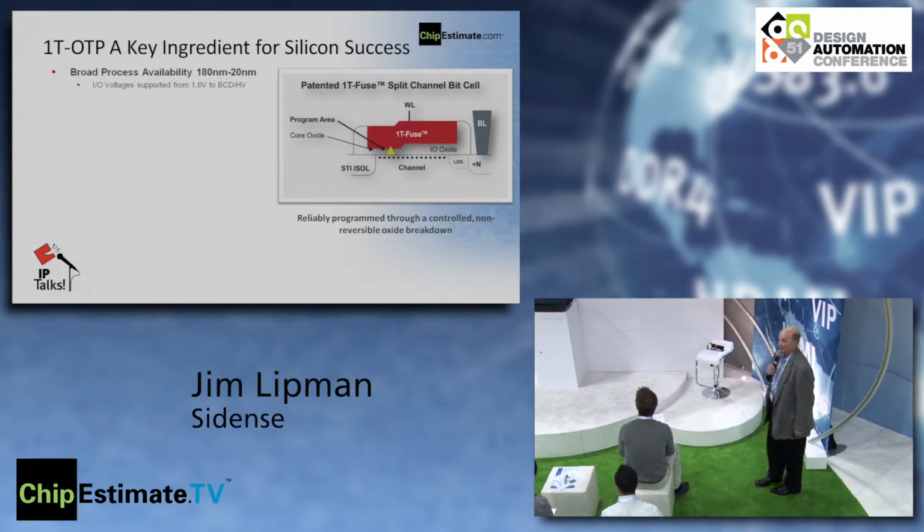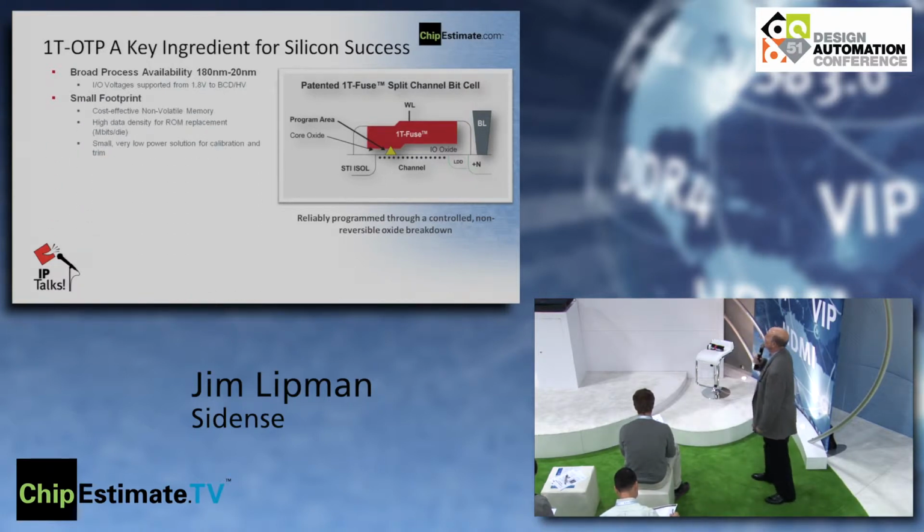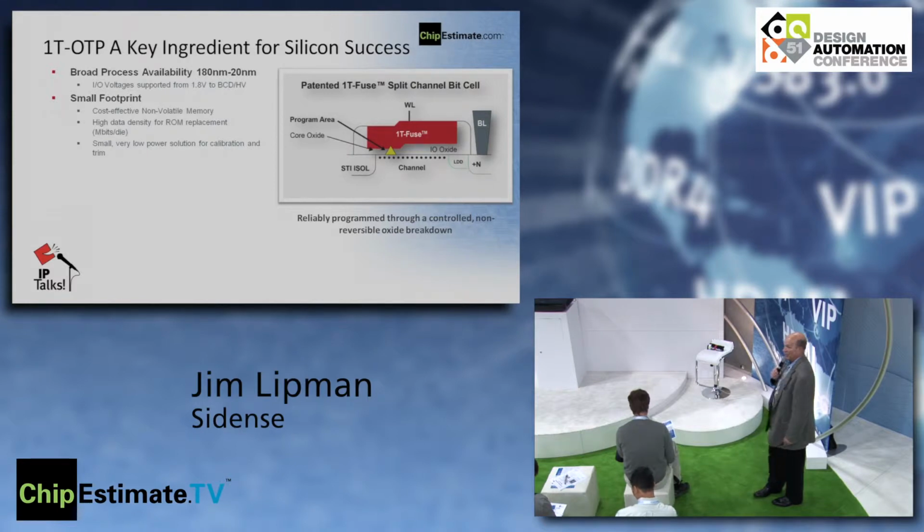We have very broad process availability, from 180 nanometers down to 20 nanometers at the moment, and this includes various variants of process nodes for BCD and high voltage applications for high temperature. Being a single transistor bit cell, our memory has a very small footprint. It's very cost effective, so you can find uses for it everywhere from high data density for ROM replacement, and again, field programmable, it gives you an advantage over mask ROM, all the way down to a very low power, very small memory for trimming applications or for encryption keys.